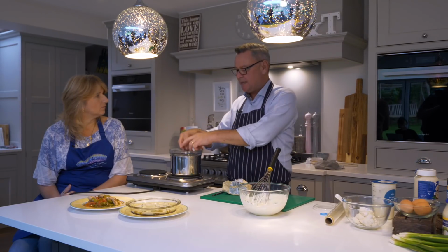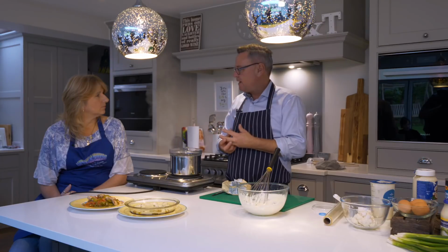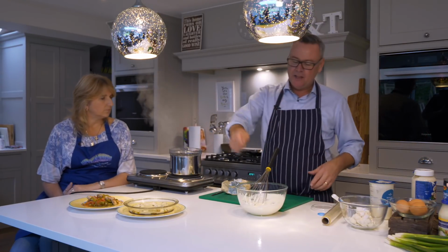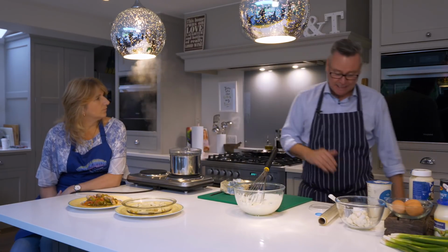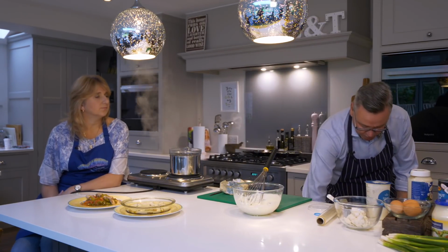So we have to wait until it's completely melted. The butter's going to make the chocolate a richer flavour, buttery, really nice and rich, and then we're just going to fold it through the cream, and that's it. Mousse is done, and it really is that simple. Wow. It's just so quick.